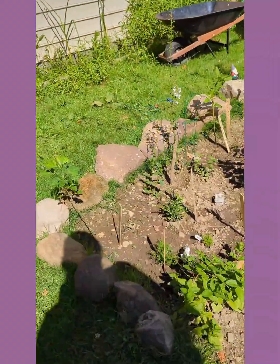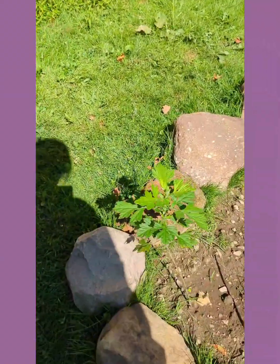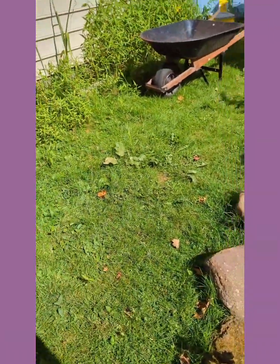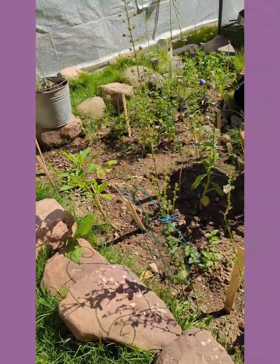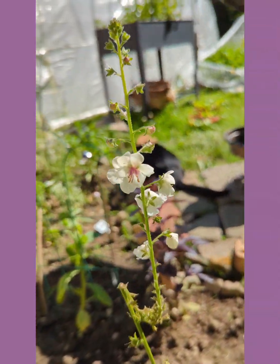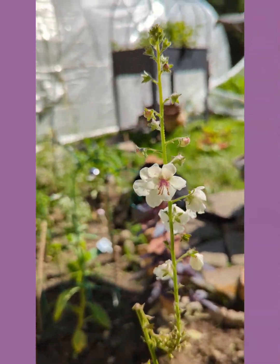I did a lot of work in the front yard. Look at my mugwort. Isn't it beautiful? It needed cleaning up and pruning, but it's not worth going out there and showing you. The front yard looks much better. There's my moth mullein. Isn't that nice?